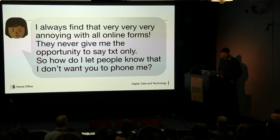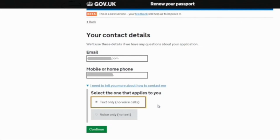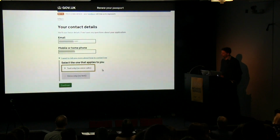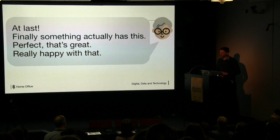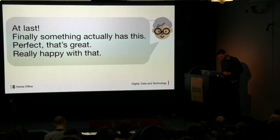So the team really enjoyed finding this out and came up with an iteration. They put in the opportunity for you to say, yep, only send me text messages or only call me. So they put that in front of some BSL users again, and what was the result? At last, finally, something actually has this. Perfect. That's great. I'm really happy with that. So everyone used to go on about in UX about surprise and delight. If someone tries to tell you can't do surprise and delight in government design, you can. You just need to find that sweet spot.